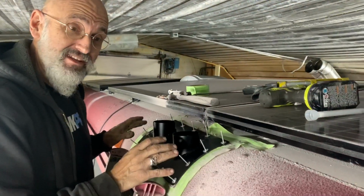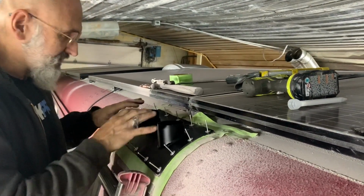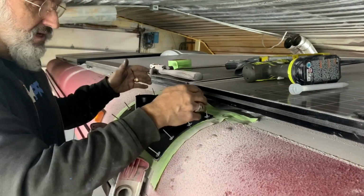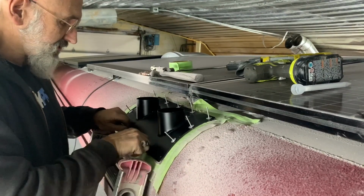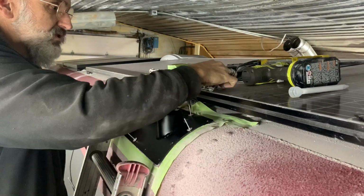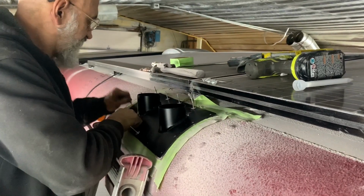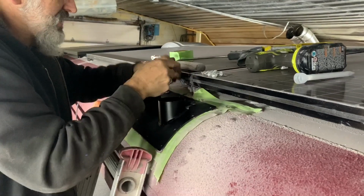One last test fitting before we actually glue this in place. On fait un dernier test, faire certain que tout fonctionne avant qu'on le colle en place. So we have all the rivets in the holes, they're all lining up. So now we can take the rivets out. Donc on a mis tous les rivets dans les trous. On est certain qu'ils s'alignent où sont supposés d'être. Et on enlève ça pour être en mesure par la suite de le coller en place.